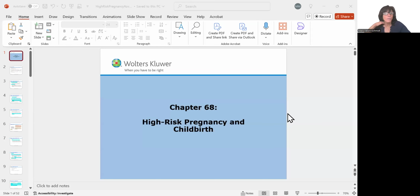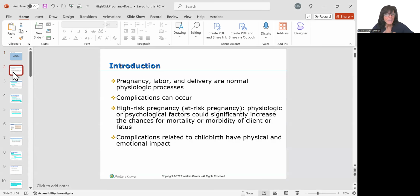Okay, guys, so I'm going to go over chapter 68 in two parts because there's a lot of information. So this is part one, and this is all about high-risk pregnancy and childbirth. Pregnancy, labor, and delivery are normal physiologic processes, but complications can happen. A high-risk pregnancy is physiologic or psychological factors that increase the chances for mortality, which is death, or morbidity, illness, of the client or the fetus.